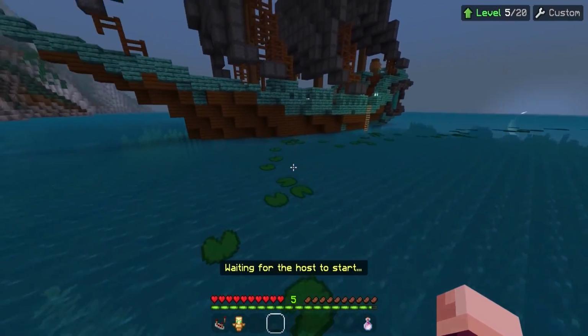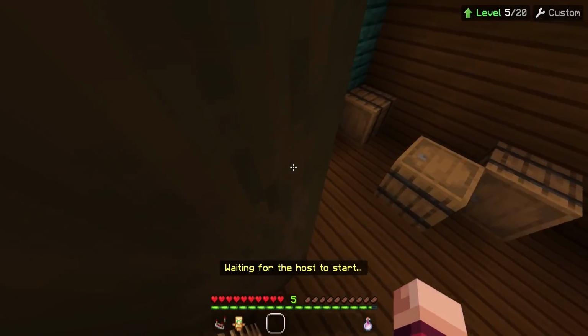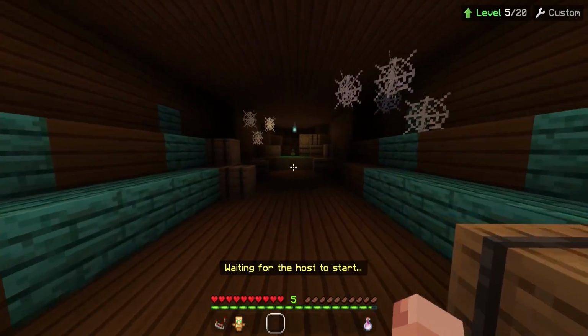Follow these lily pads and you will go onto this first ship. By going into the secret room, you can find a withered rose with a light on top of it. Okay, this is a little bit creepy.